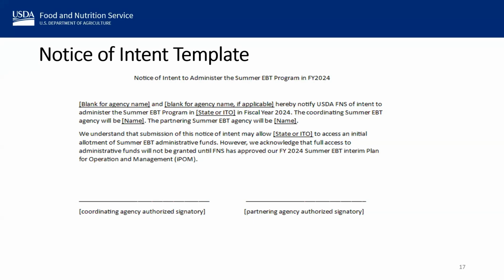For states, the notice of intent must name the Summer EBT coordinating agency and any partner agencies and include the authorized signatory for both parties. For Indian tribal organizations, the notice of intent must name the administering agency and include the authorized signatory for that agency.